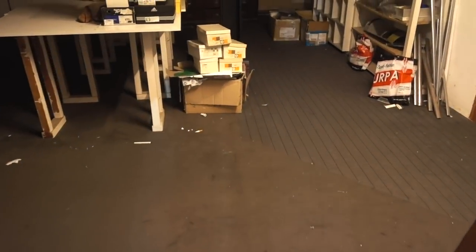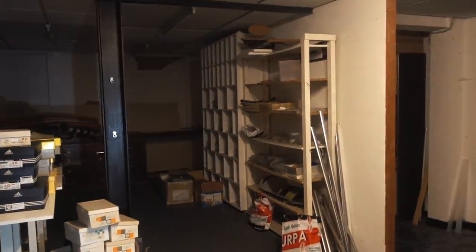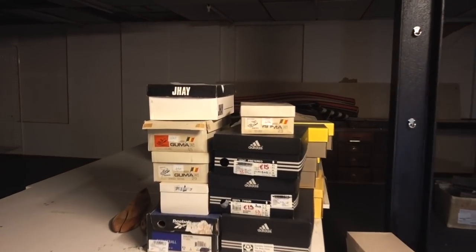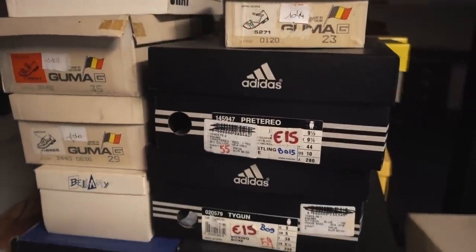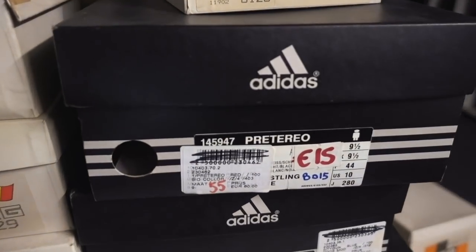Take a look, this was another part of the storage. I don't even need to use my camera light there, it's quite insane. Even boxes from famous brands like Adidas and everything, with the prices, very, very cheap. I think they were for children.